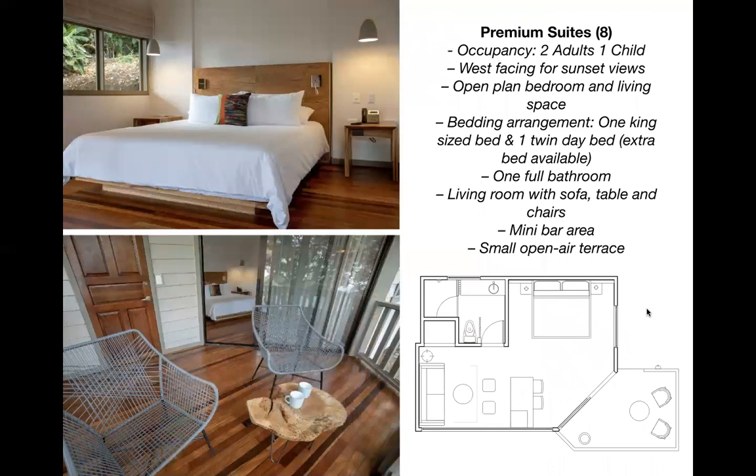Premium suite is the next one up. 2 adults and 1 child. The main difference here is that you can accommodate a child on a sofa bed in the living space, but there's no divider between where the king bed is and where the living space is.